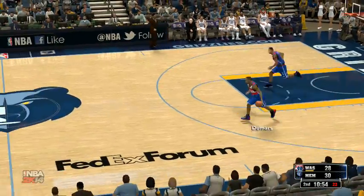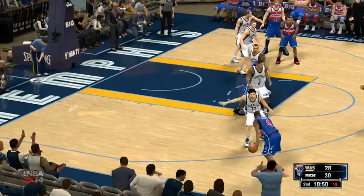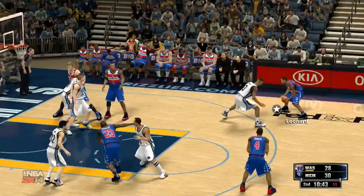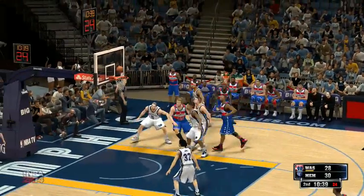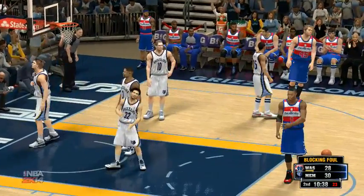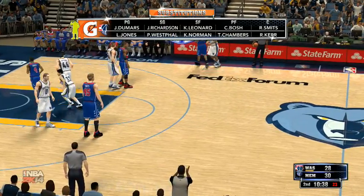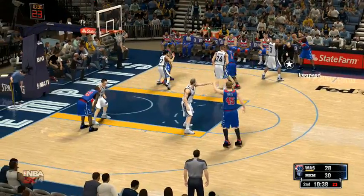And we play just over a minute of basketball here in the second quarter. Dumars against Jones. Back to Leonard. He kicks it to Richardson. Takes the three. Offensive rebound. And the call will be against Red Hot. That is his first foul of the game. Tough call there and a tough break for the defense. But, you know, I think you could still see him kind of sliding in there. I don't have a problem with the call.